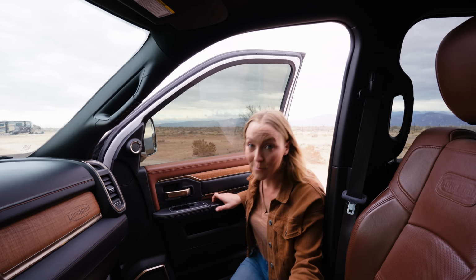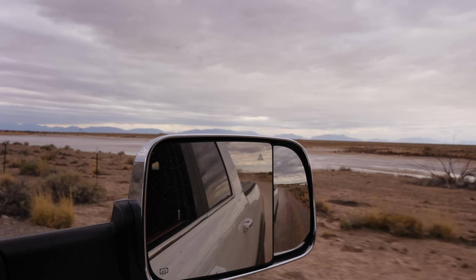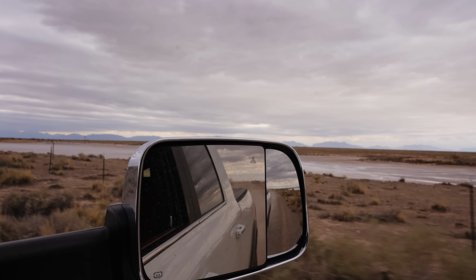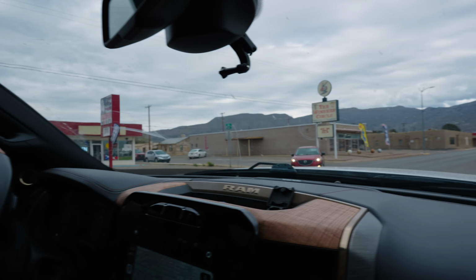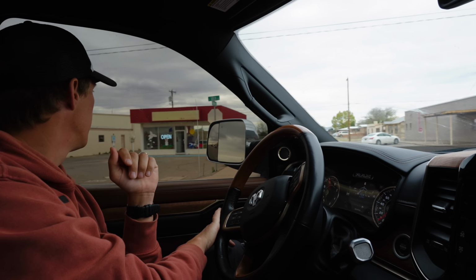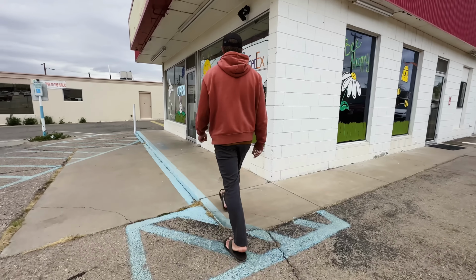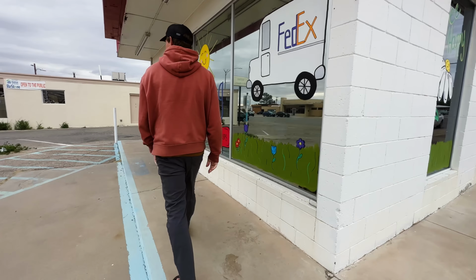White Sands was amazing last night, but it's day 8 and we are about to go get something that is going to be a game changer for our boondocking setup. Did I miss it? Destination is on the left. Oh, right there. Oh man.